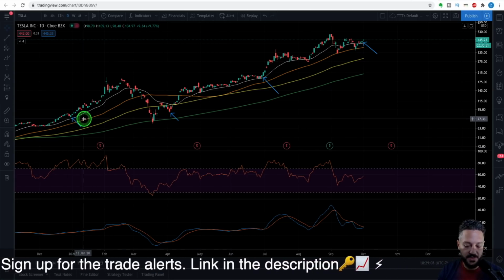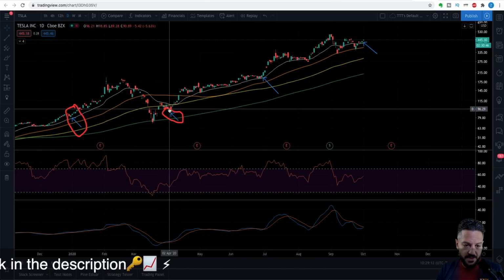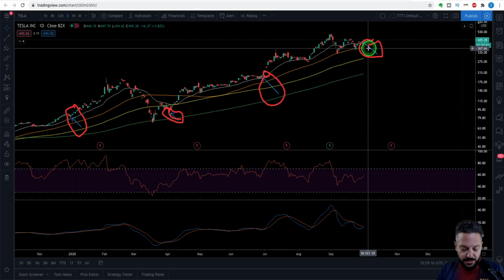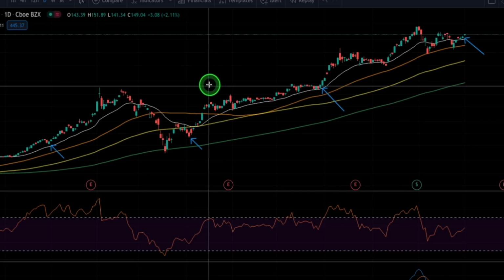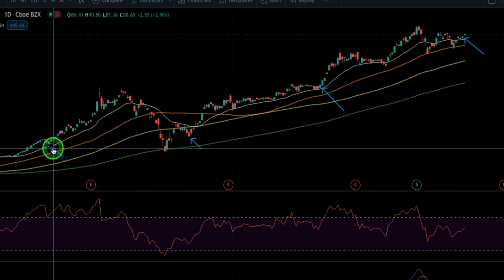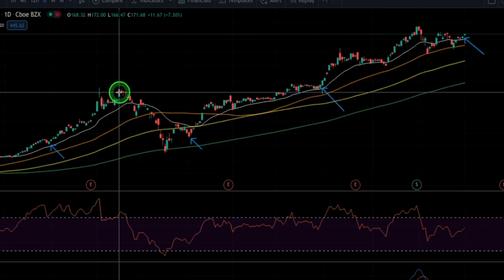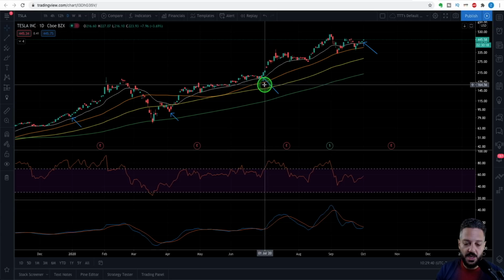So these blue arrows here that I marked, there's one there, there's one there, there's one here, and then I marked one here. Well, these blue arrows basically signal the time that Tesla reported their deliveries. And if you see, going all the way back, even pre-pandemic, right after they report their deliveries, we see this post-delivery reporting run-up. We saw it in January, we saw it in April, and we saw it in July.